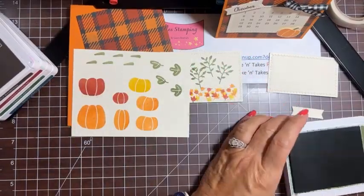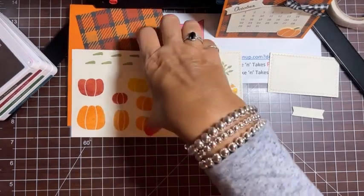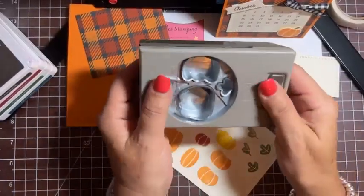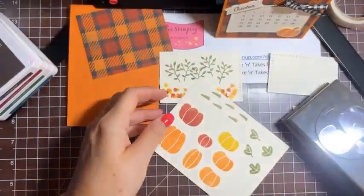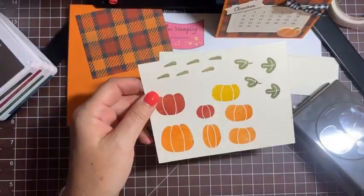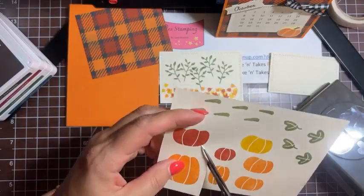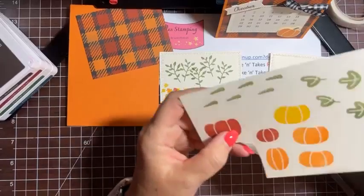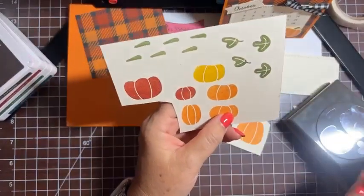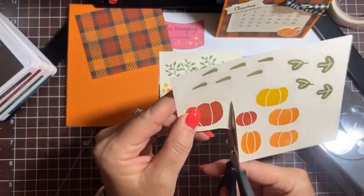The only thing we have left is to do our calendar part, okay? So before we do that, let's finish this up. Let me just show you how we're gonna punch some of these, and I'm gonna do a little bit of cutting first, right? So this one we're gonna punch. And then the other one that gets punched is this one right here, I believe. Yeah, this one is the other one.